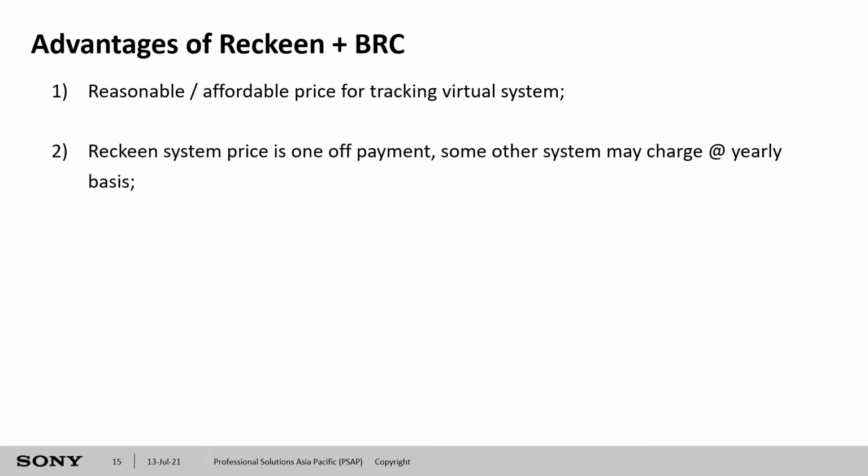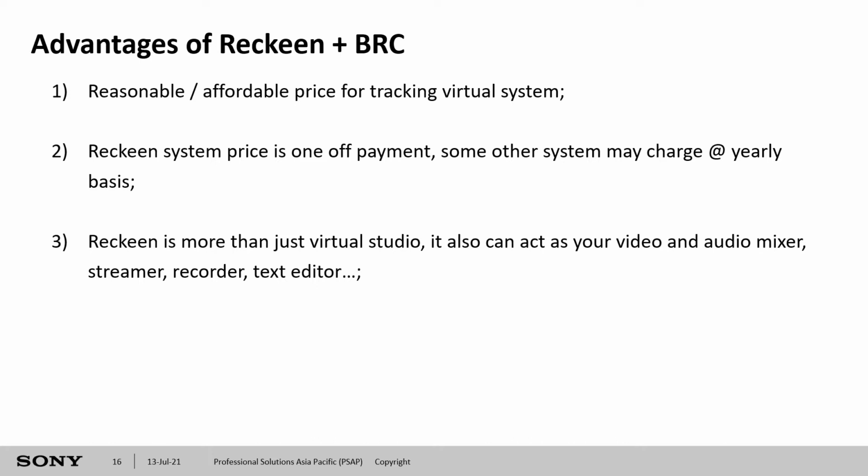Second, the Redkin system price is a one-off payment. Some other systems may charge you on a yearly basis or even a monthly basis. Third, Redkin is more than just a virtual studio system. It can also act as your video and audio mixer, a streamer, a recorder, or text editor, etc. And let me emphasize one more time, our Redkin system already comes with all these functions. We are not charging you module by module, and it is a one-off payment.